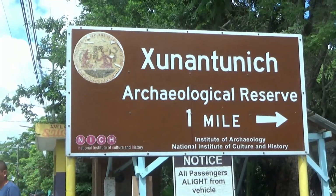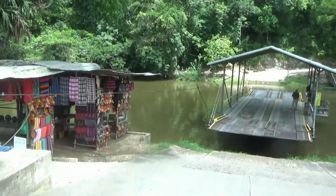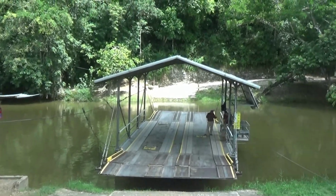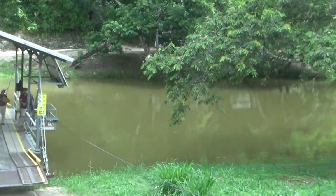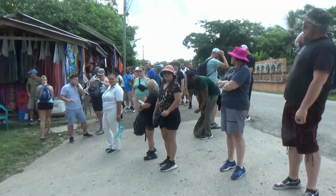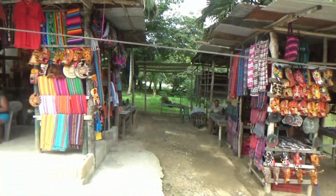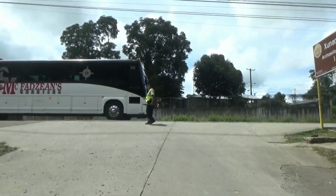So this is the name of the place, and we go across this little ferry. We just walk across this ferry to get to it. Down there, it's going to be a lot of walking today. And this is my group that I'm with. And of course, there's a lot of these little shops selling all sorts of stuff. And there's my bus.